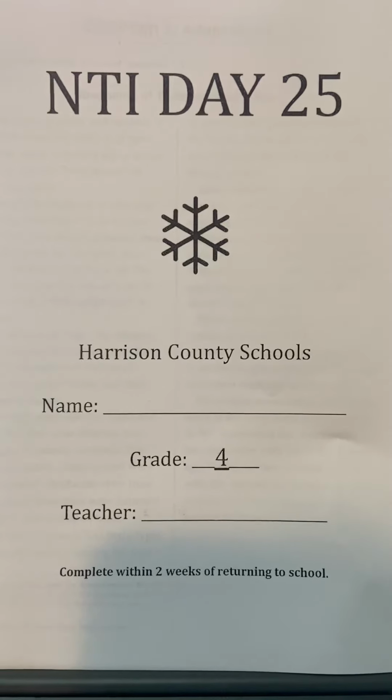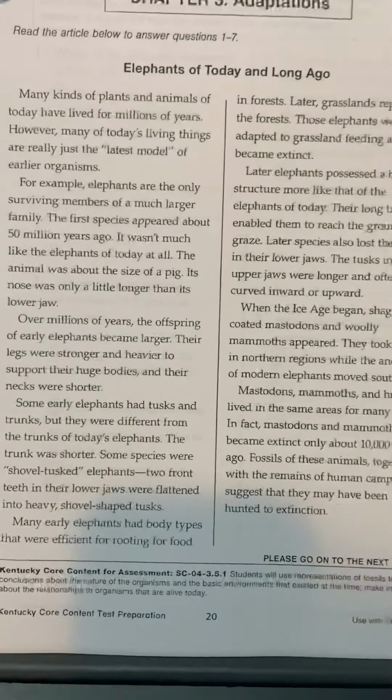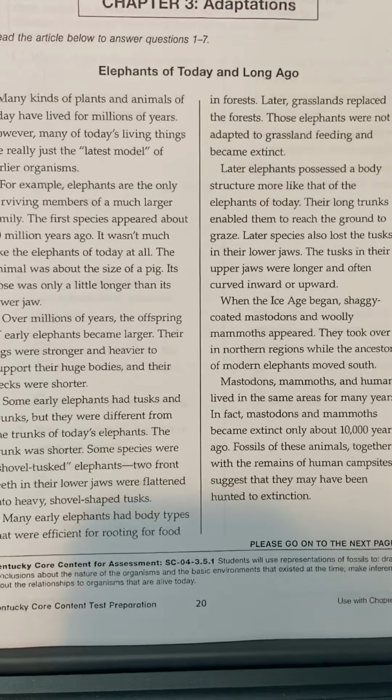NTI Day number 25, 4th grade science. Elephants of today and long ago.